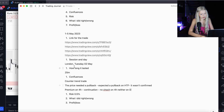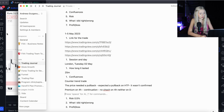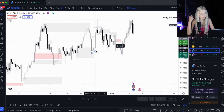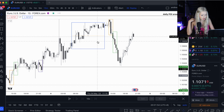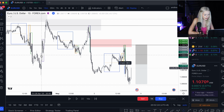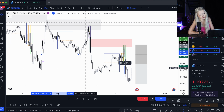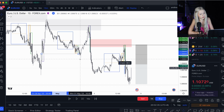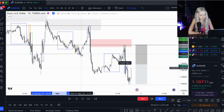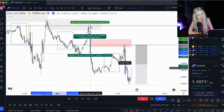And also here at the confluences, I want to note the ones that I saw on 15 minutes too, because those were the most important ones for me. So let me check. On 15 minutes, this is what I saw. I saw here this 15-minute change of character. Then there was a lower high being formed and whatsoever. And I realized that after this movement happened, the price decided to come back in the extreme area.